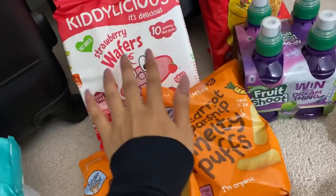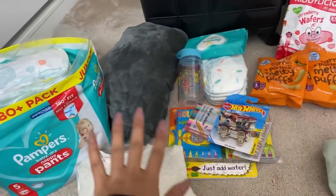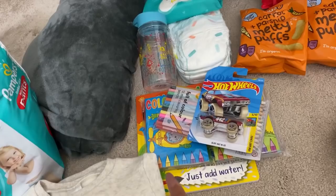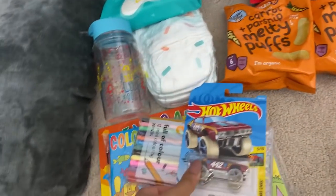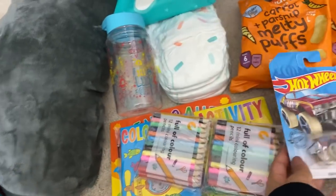So I've got some strawberry wafers and then these Melty Puffs. And then this is the stuff that I'll be taking in the hand luggage on the flight. So I've got, pick this up, I thought he'll keep him entertained on the flight. It's a new little car toy.